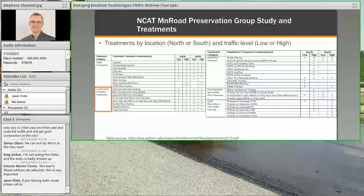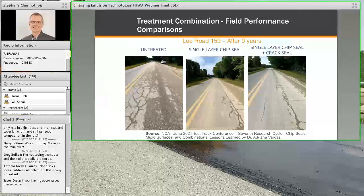Again, I want to thank NCAT for allowing me to use some of their information. You can see here a table from one of their reports that shows some of the treatments that they evaluated. And I would like to focus a little bit on the combination of surface treatments. So let's go to the next slide.